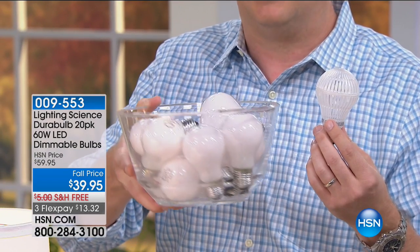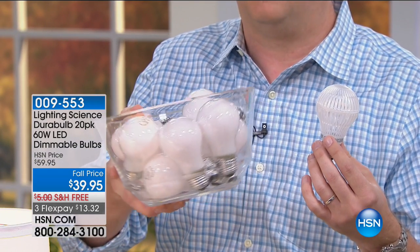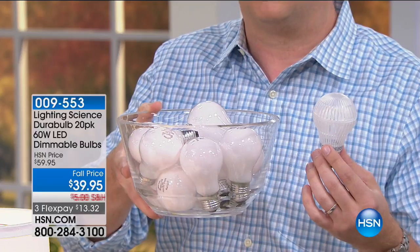Yes, it's only $2. Yes, it uses less energy, but this one light bulb is also equivalent to 9 of these incandescents. So that's 9 fewer trips back and forth to the hardware store. That's 9 fewer times I have to go up and down that ladder. That's 9 fewer times I have to ask the grandkids to come over and help me change the light bulb. You change it today, you won't have to change it again until the year 2026.